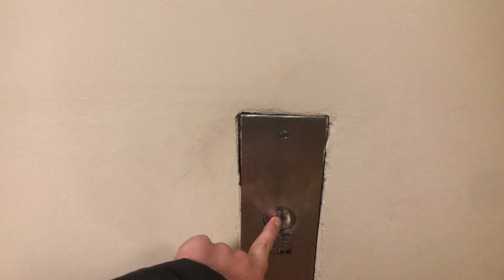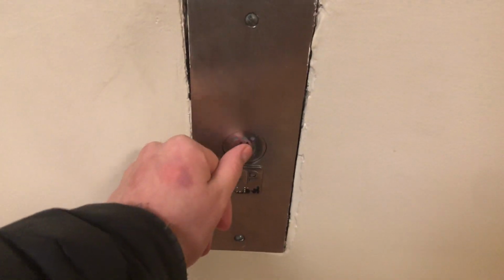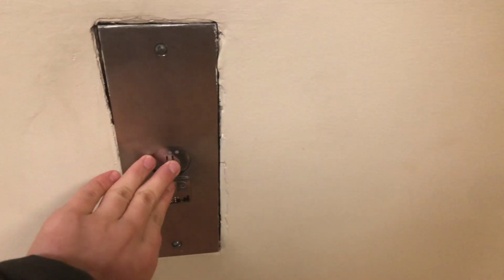Service hall or something at the Falk building at UPMC Presbyterian in Oakland, Pittsburgh. These are 70s Westinghouse with the same call button as the Cathedral. Well, only on the call button out here, unfortunately. But we'll see what they got on the inside. Just slap them on though.